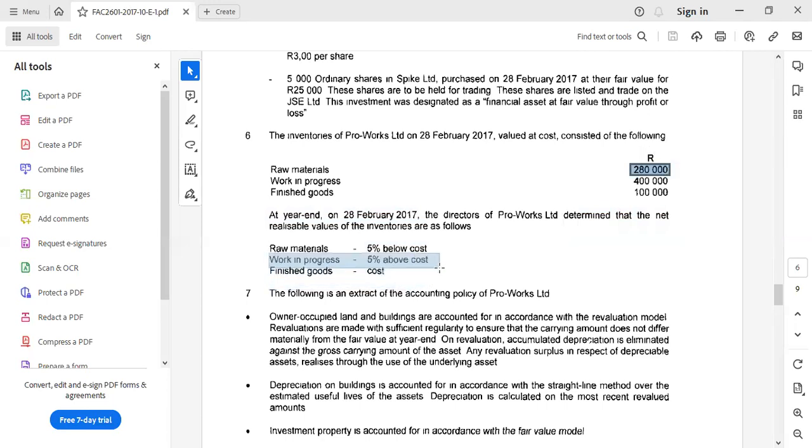Right, the work in progress is above cost, so we will not adjust; we record it at the 400,000. We only adjust if the net realizable value is below cost. The statement says that the net realizable value is below the cost for the raw materials. If it's below the cost, then we use the net realizable value. So we have to calculate the net realizable value, which will be 95% of this. My 95% is coming from 100 minus 5. So you only use the net realizable value if it is below the cost. If it's above the cost, we don't use it. So for the work in progress, we're not going to use the net realizable value.